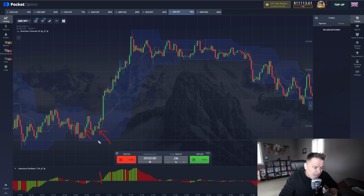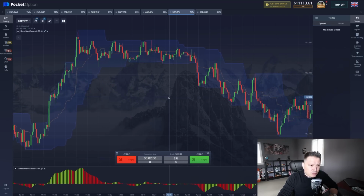Okay, so there you go. This is the exact moment when you see the crossover, but you don't enter immediately. You wait and see the momentum. If you see that the momentum of the awesome oscillator is going to start going above, that's a good time to enter. Okay, I just entered for 2 minutes, but you can enter for 3, 4, or 5 minutes. Right now I have 1 minute candles. Does that make sense? Let me look for another example so that I can show you.